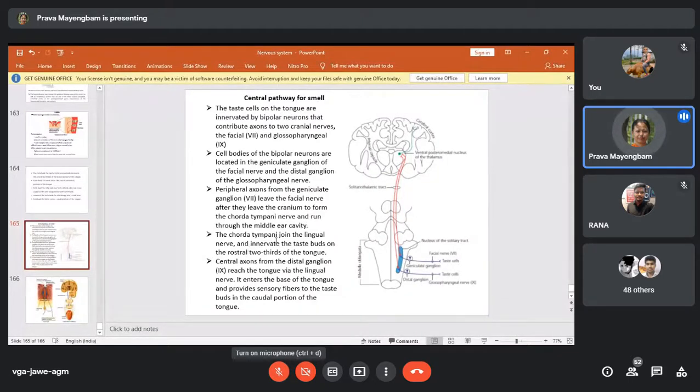Then the chorda tympani will join the lingual nerve and innervate the taste buds on the rostral two-thirds of the tongue. So the peripheral axons from the geniculate ganglion, from cranial nerve 7, will be reaching the rostral two-thirds of the tongue. On the other side, the central axons from the distal ganglion, that is a part of cranial nerve 9, will reach the tongue via the lingual nerve.